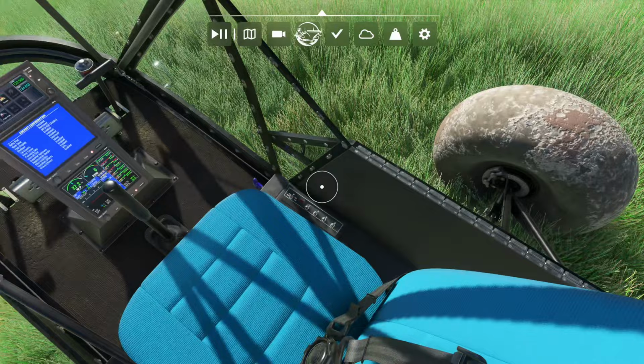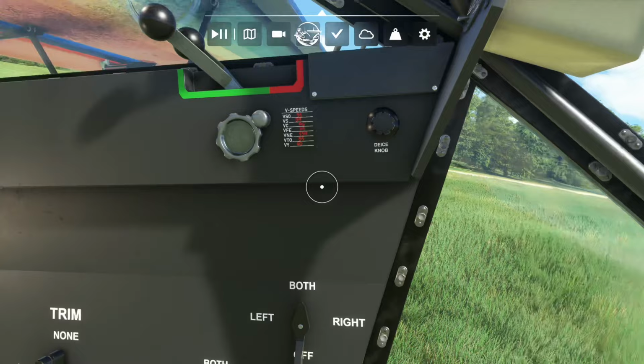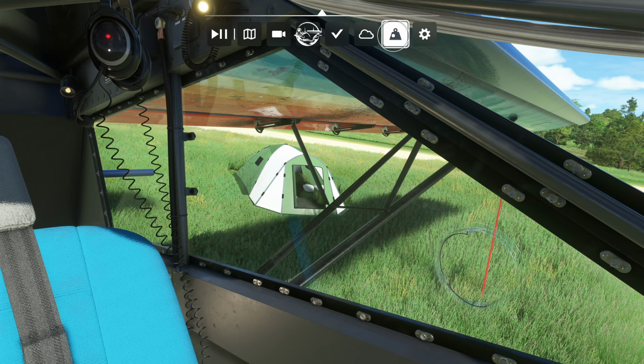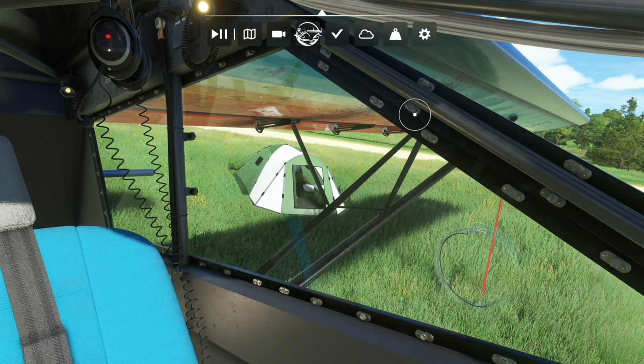So you're going to come down here to this menu. Now, here's how to do this. Number one, I'm going to show you something. To get that tent, just put these numbers in, okay? 170 on the passenger seat, main cargo, rear cargo you can adjust. I have it at 70, and then POD cargo at 170. If you don't have those at 170, you might be missing a few of those items in the tent. If you have them all at zero, the tent won't show up, I don't believe.